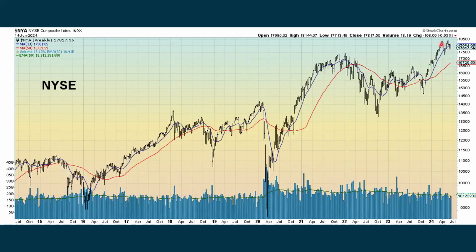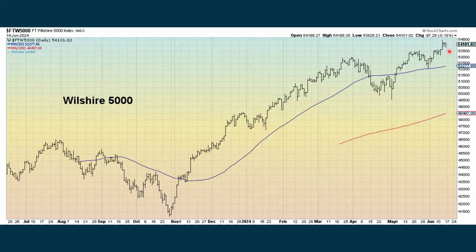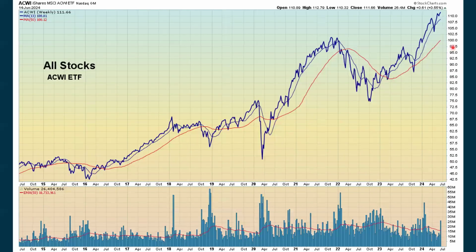The NYSE showing a little bit of weakness here. We're setting all-time highs with the S&P and NASDAQ 100. We're seeing a little bit of weakness. This is a broader market indicator. And this is a daily chart of another broad market indicator, the Wilshire 5000, coming off of recent all-time highs. All stocks still looking really solid here.